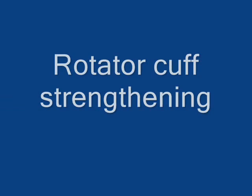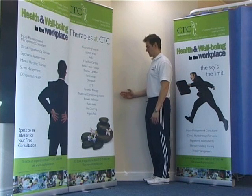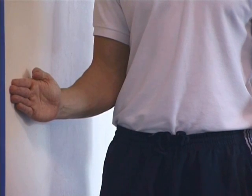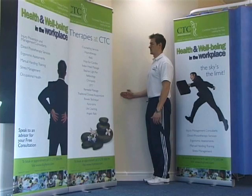Rotator cuff strengthening, isometric. Stand side on to a wall so that your right shoulder is touching it. Bend your elbow to 90 degrees so the top of your hand is pressing against the wall. Now push into the wall with your hand and hold with moderate pressure for 30 seconds, then relax for 10 seconds and repeat twice. Then swap arms and repeat if needed. Do this exercise 3 times a day.